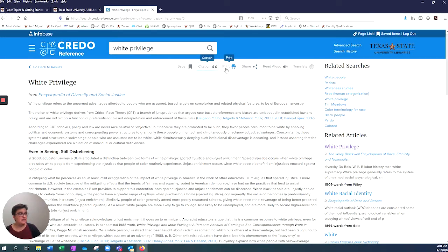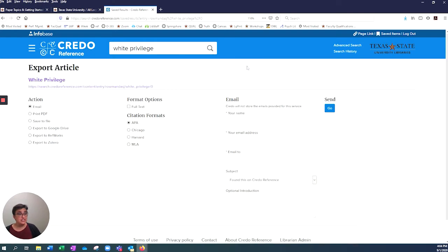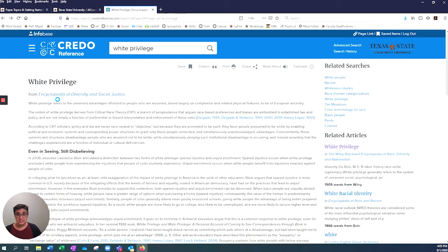The other thing you can do is you can print up the article, you can share it by emailing it to yourself, you can choose how you want to email it, you can choose your formatting if you want full text, and then go ahead and send this to yourself. And that's pretty much it.